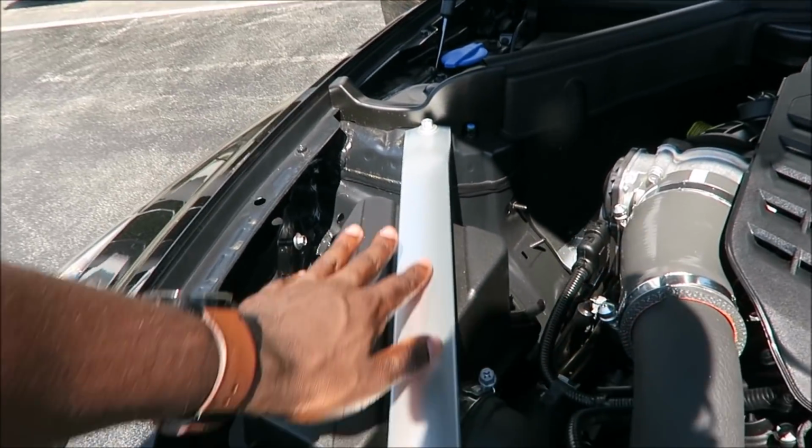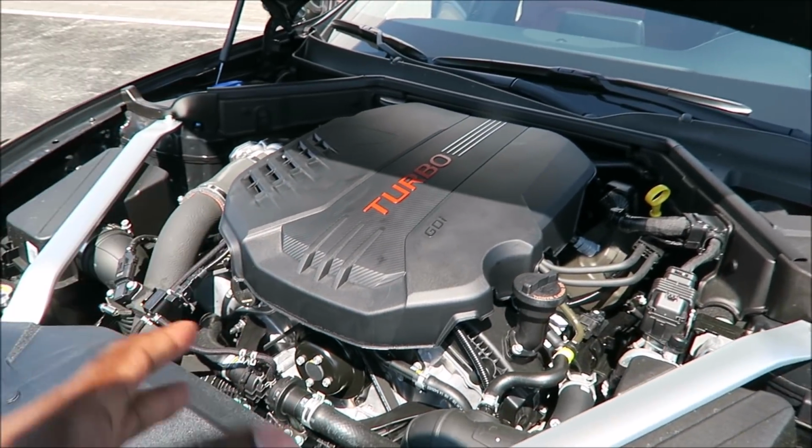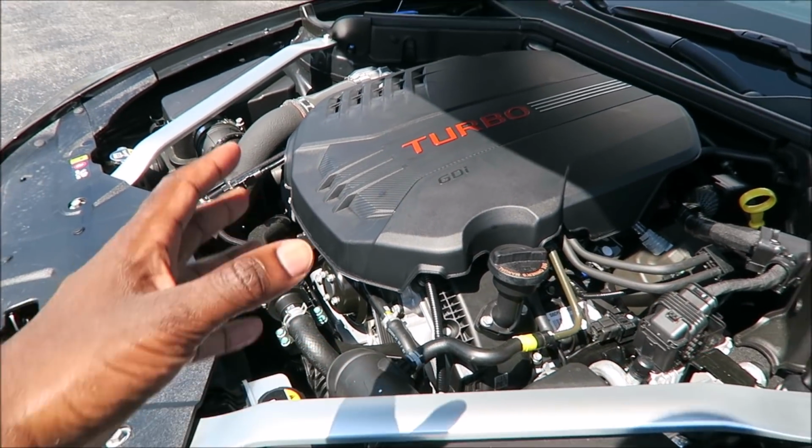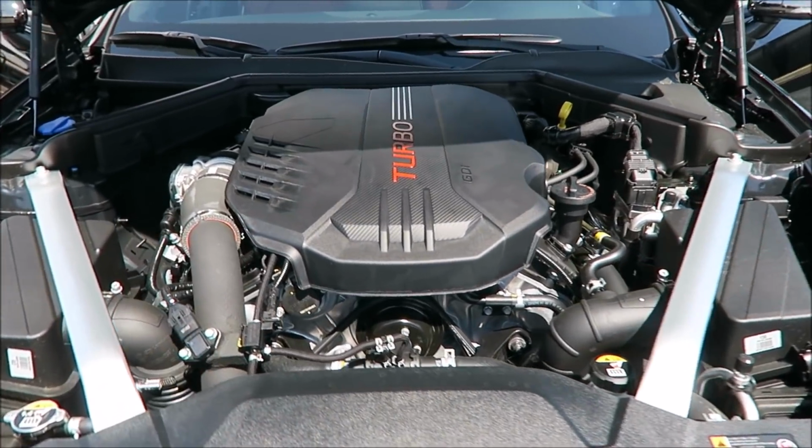The big strut bars on both sides as well. They really do a good job at dressing this up. And it's a performing engine, so this is something that you would expect, right? You get the looks and you get the performance out of this thing.